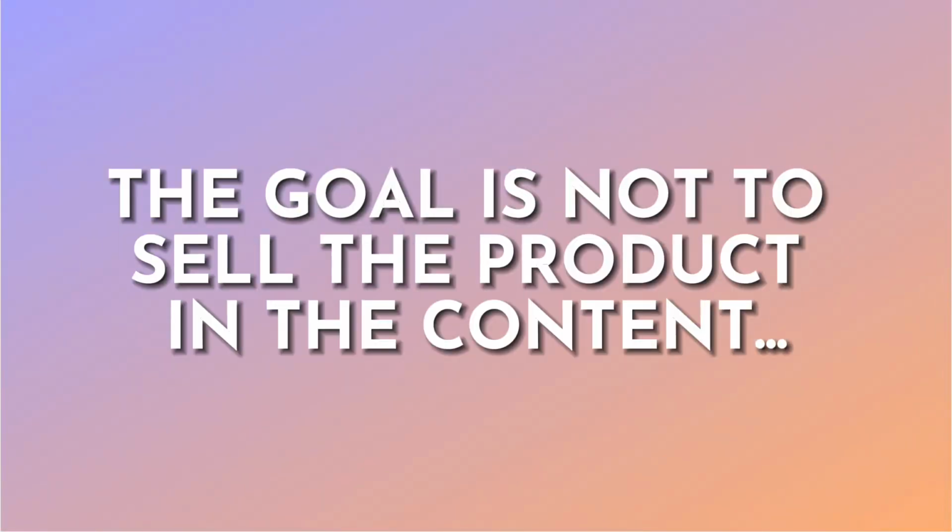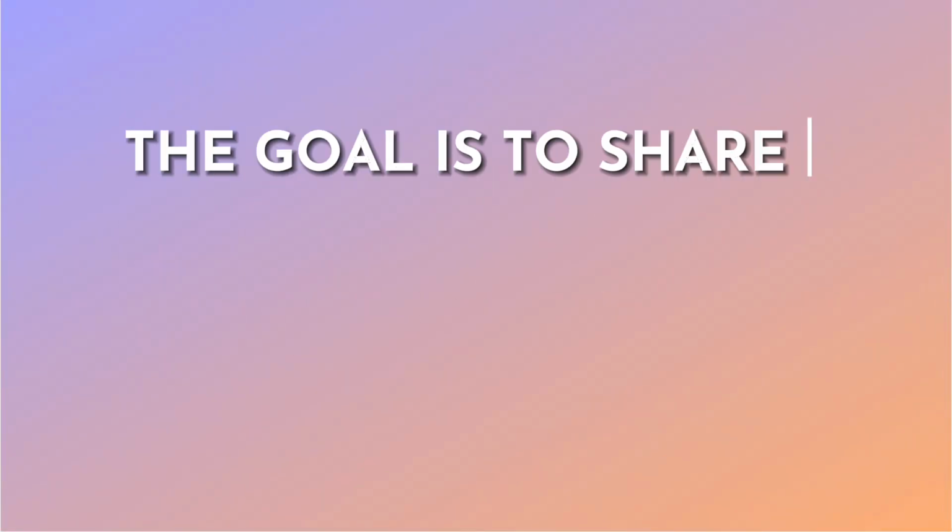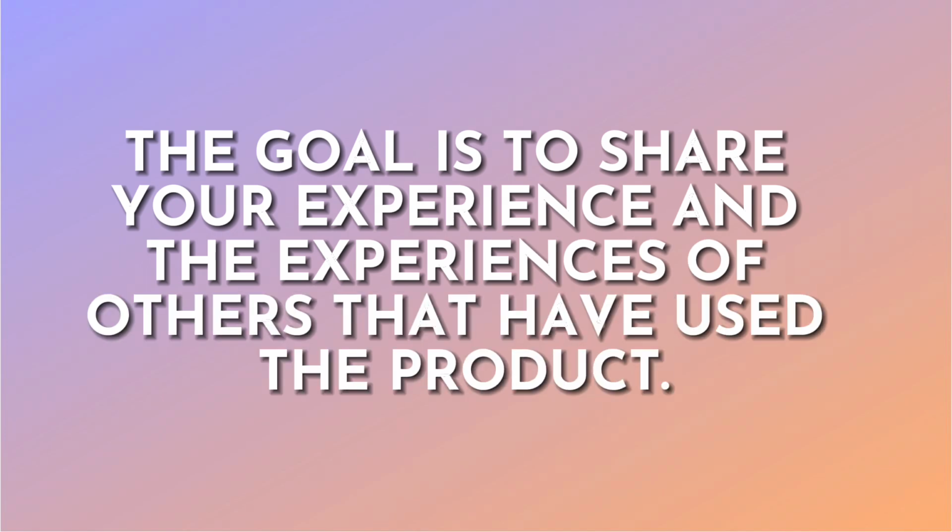The goal is not to sell the product in the content. The goal is to share your experience and the experiences of others that have used the product. So when we think of transformational content and how we transformationally launch a product on social media, we don't flat out ask people to buy and sell. So we're not making the ask. We're sharing stories. We are not using company-created images, right? The same image that every other person in your company is going to use. If you're connected with multiple coaches or consultants, people are going to see the same thing. Don't do what everybody else does. Don't use the same images, right? Use images that are more authentic and relatable.